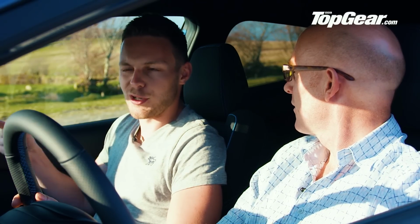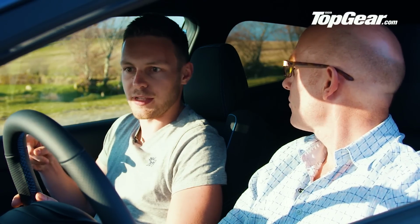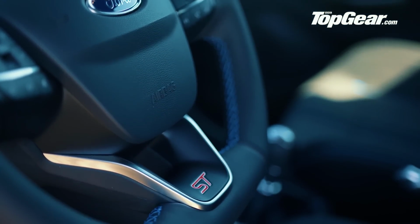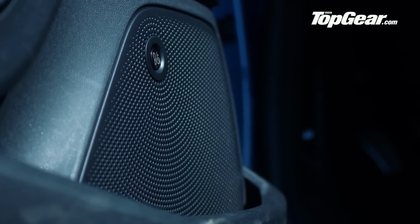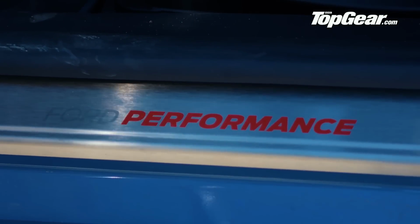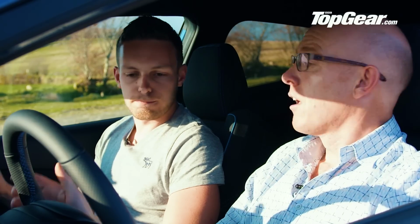What's refinement been like? That's been really impressive compared to the old ST, which was a bit wearing on a long journey. This has not only improved on that, but has been more quiet and more calm on the motorway than the Honda Civic Type R support car that's been chasing us all the way down from Scotland. This is the car that people want to be in on the motorway. Brilliant. Last one, what's it been doing to the gallon?